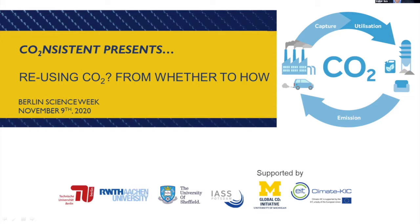Such materials can therefore help to reduce the enormous amount of excess CO2 in the atmosphere to help stabilize the climate. Today, we will discuss fundamental aspects of carbon capture and utilization, with a strong emphasis on how to measure and evaluate success. I am pleased to introduce experts from our partners at the Institute for Advanced Sustainability Studies in Potsdam, RWTH Aachen, the University of Sheffield, and TU Berlin. And Dr. Lorenzo Cremonese from IASS will take it from here.